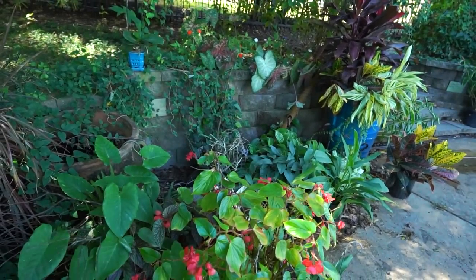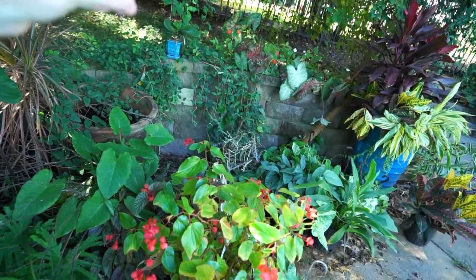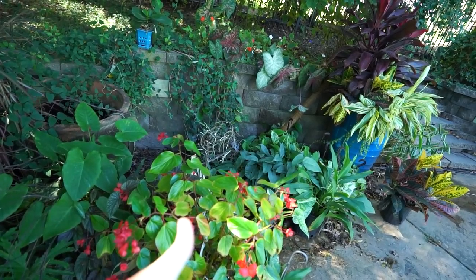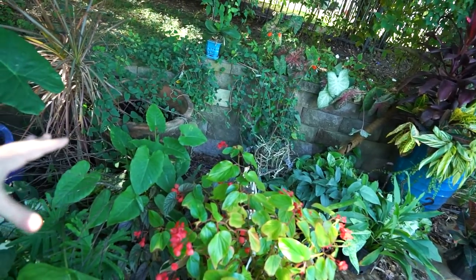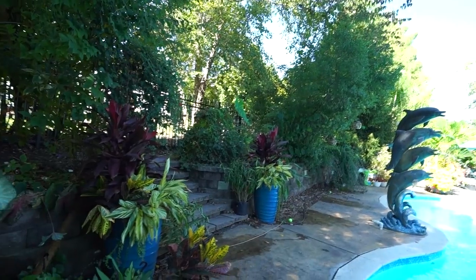I staked it down. I don't know if there's some kind of animal running through here at night or what's happening, but it seems like every other day I come out here and I stake it up and it's knocked back down by something. It's not particularly windy over here, like at all. It's pretty protected in this spot actually. So I'm not sure what that's about.